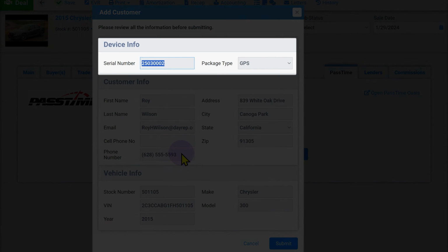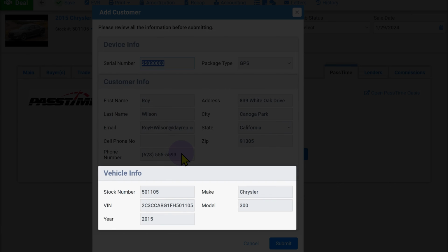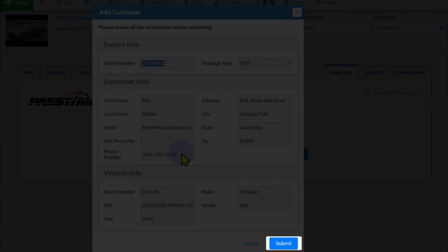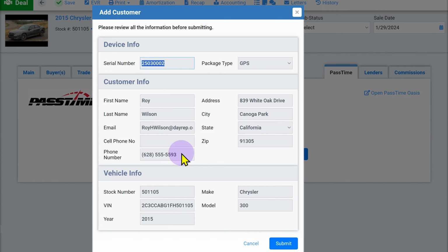Review the device info, customer info, and vehicle info. If any of these are incorrect, click Cancel and update them as needed. Once everything is correct and you are ready to proceed, click the Submit button to send the customer information from Desk Manager Online to PassTime as a new PassTime customer.